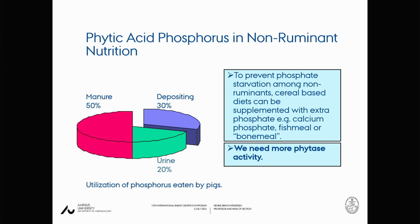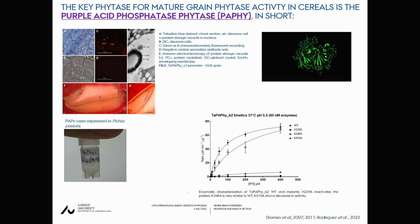And that was something we worked with for years to figure out what phytase is actually needed. It took us quite some years, and this slide is a summary of I don't know how many years of research. We now know that the phytase in the plant is a purple acid phosphatase phytase, and that is completely different from what we thought to start with. We know how it's located. We can express it in the pig. It's a metalloenzyme. It is actually purple, and we can express it and do everything with it. We also know the active sites and so on. So it has taken us long to figure out what to target, since we wanted to improve the phytase levels in the cereals.